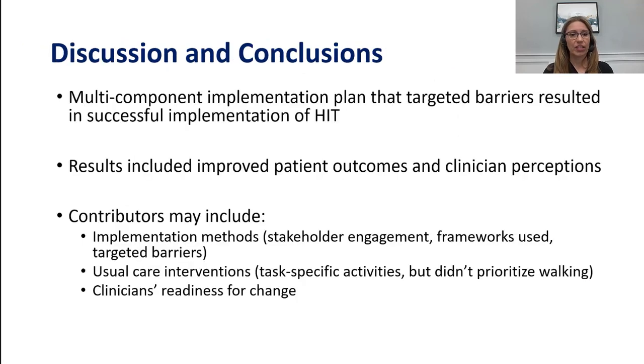In summary, this multi-component implementation plan that targeted barriers resulted in successful implementation of high-intensity gait training. The results included improved patient outcomes and clinician perceptions. The contributors to this success may have included the implementation methods that we used, stakeholder engagement, the frameworks that we used, and the fact that we targeted barriers with our implementation strategies.